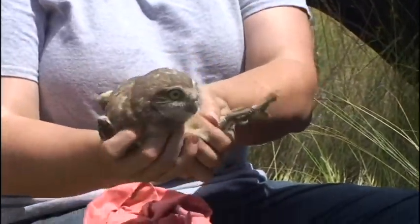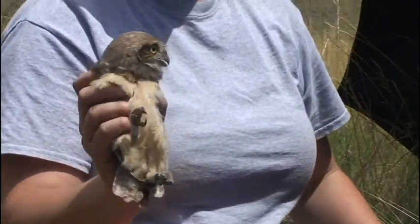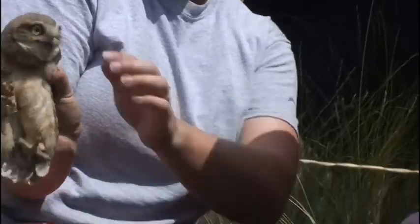How far are they from flying, do you think? Oh, probably in the next week or two, week and a half. Yeah, they're pretty close. They usually fly by 35 days.